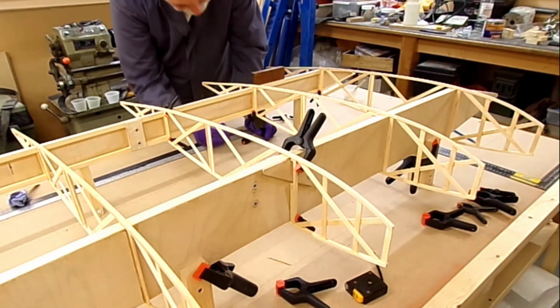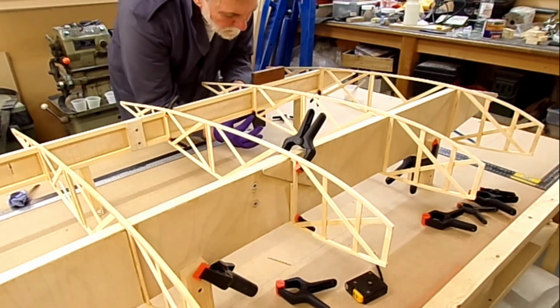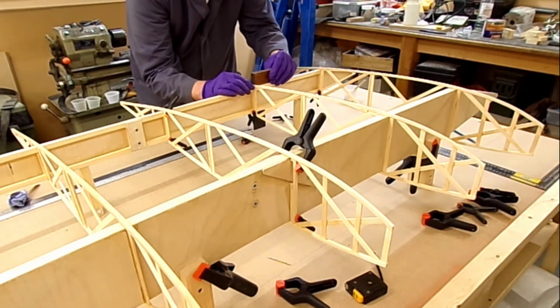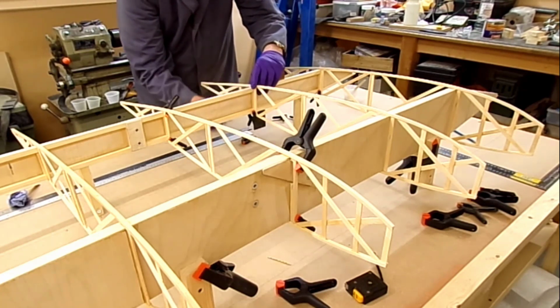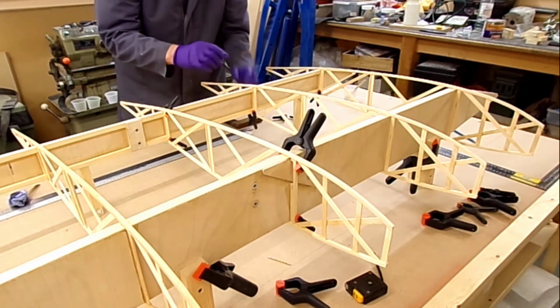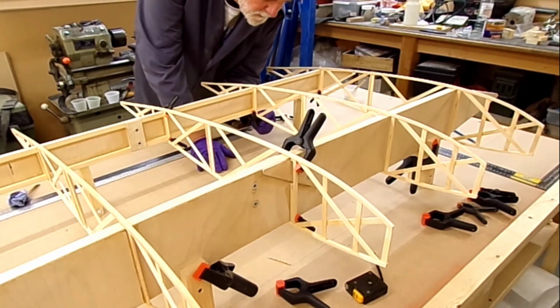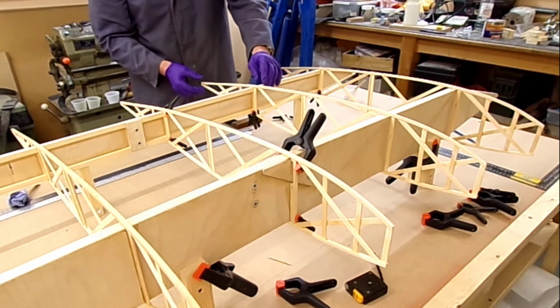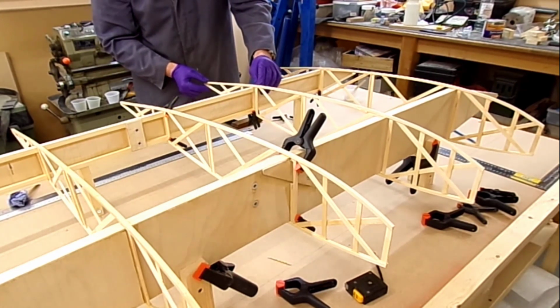What I do is make sure I have a bit of a guide so the rib doesn't wiggle around too much. So I use a square, making sure I'm on the line at the top where I want it to be. With that there and a little clip on the bottom, I put another little clip on the other side. Then I can push the rib forward.